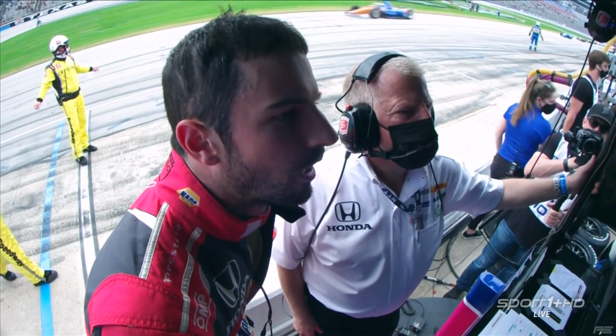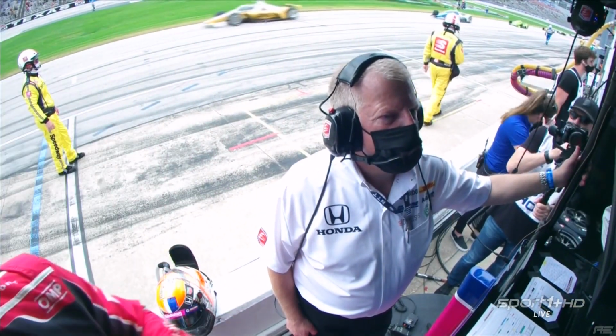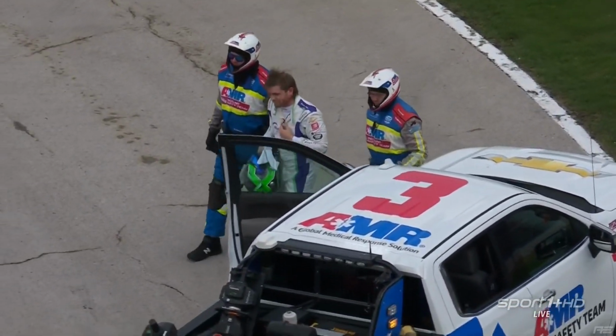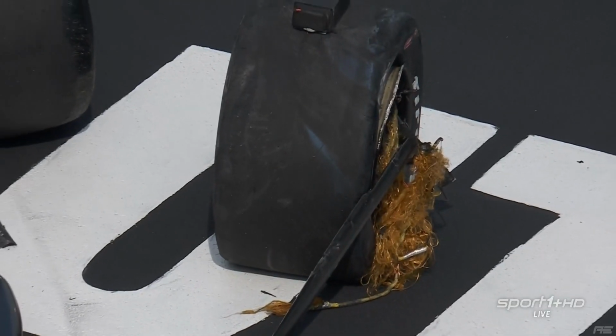There's Alexander Rossi and Rob Edwards. And Rossi's just trying to figure out what happened. He has no idea what happened until he saw the accident right here on the monitor on the replay. Because he got hit from behind. He didn't know. He had no idea. There's Conor Daly. Both AJ Foyt cars were knocked out. We have been remiss to mention Dalton Kellett.